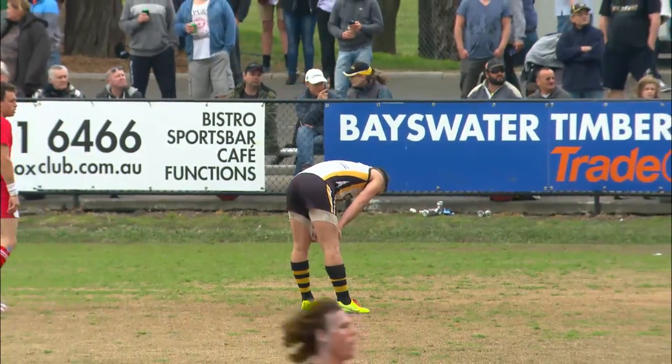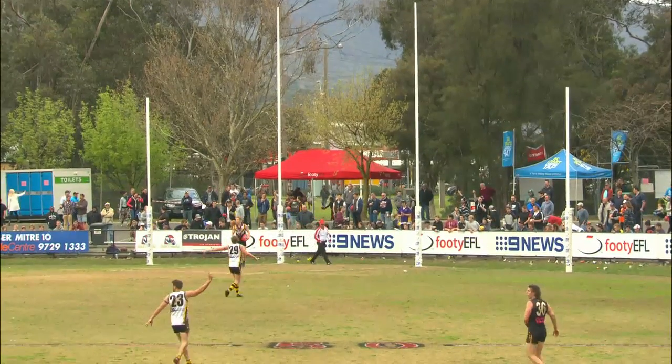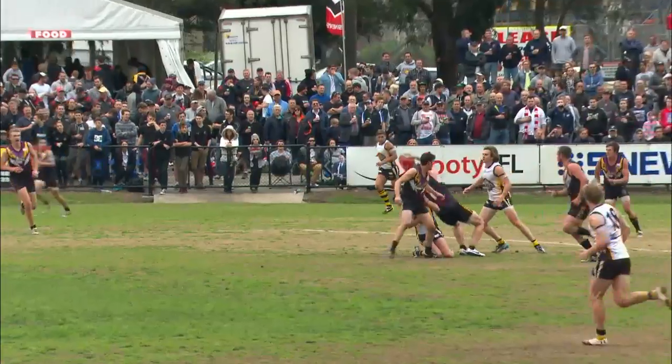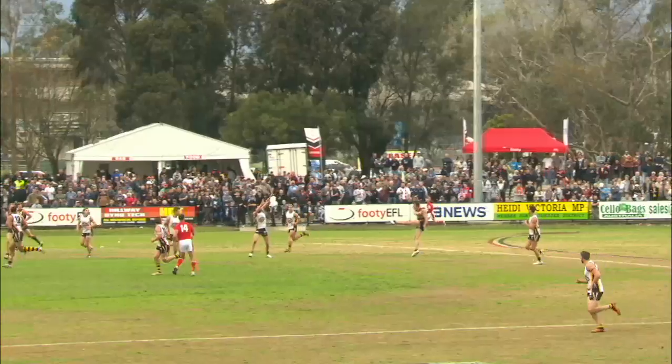14 minutes gone on the Bendigo Bank scoreboard. 5-3-33 Balwyn, and it's a 42-point margin now. Norwood 11-9-75. That's a momentum killer, that one. The build-up was positive, though. They're moving the ball a bit quicker than they were, and I think that's the difference, and that's how they're able to find that space.